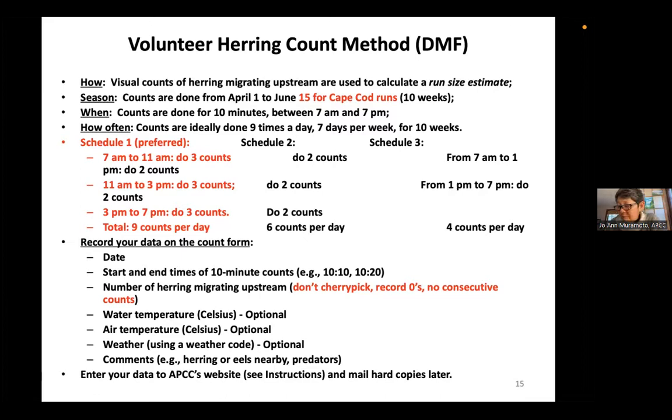And that will help us to get at least 6 counts per day, or ideally 9 counts per day, 7 days a week for the whole counting season. So those are the changes that DMF wants this year.